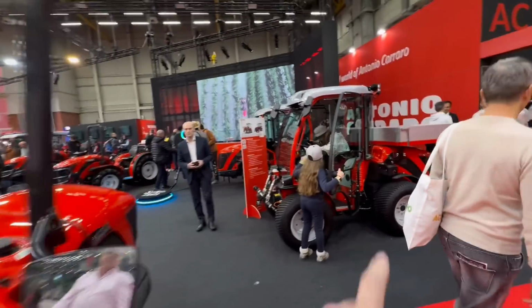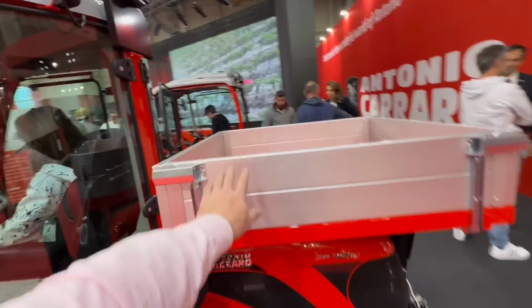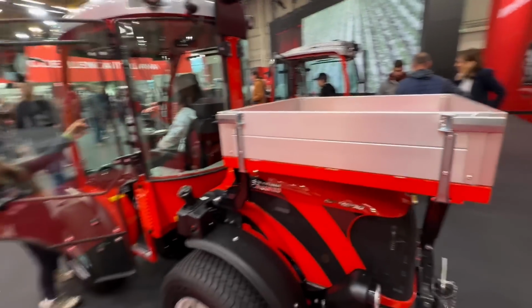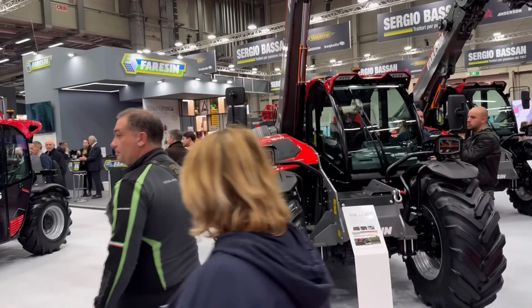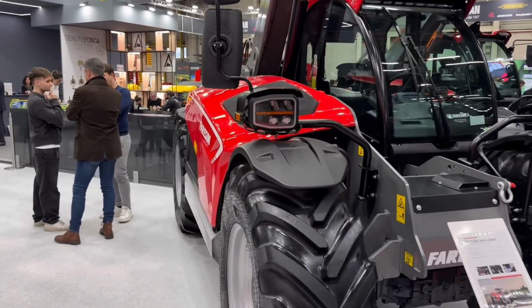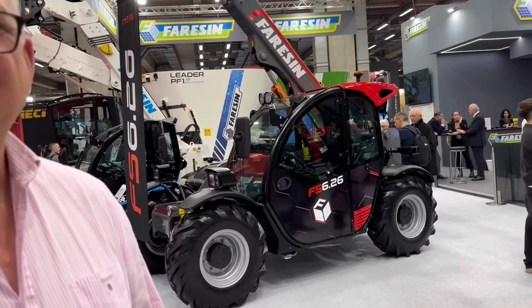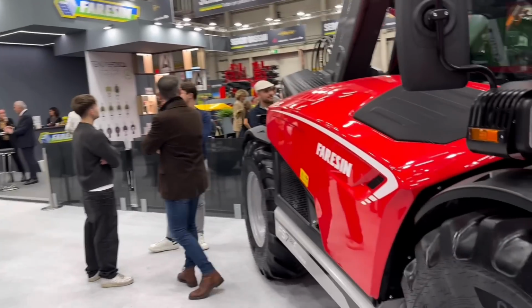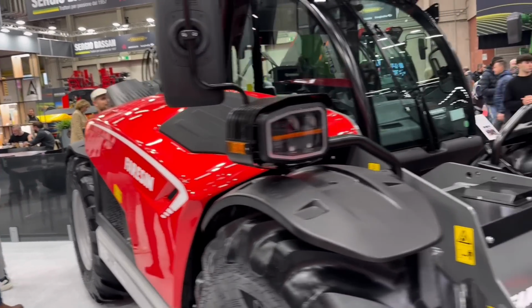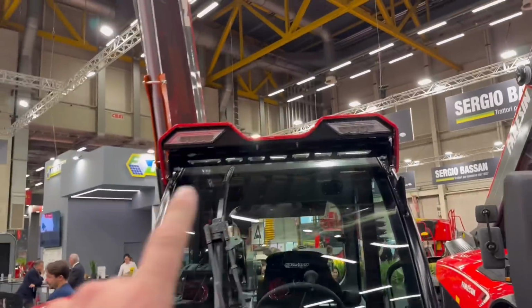That's a funny looking thing, isn't it, with this on the back? I mean, it looks Manitou with the colours. I'm just a bit nervous of the name. Pharisee. It's very close to something else. Looks cool with them lights, doesn't it?